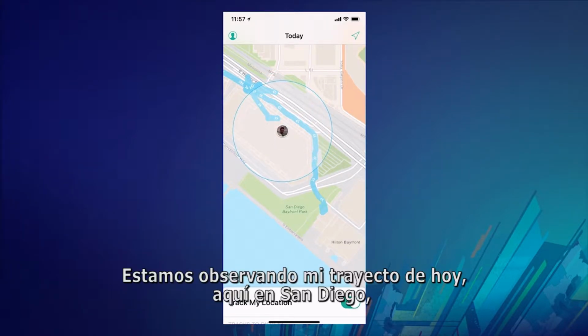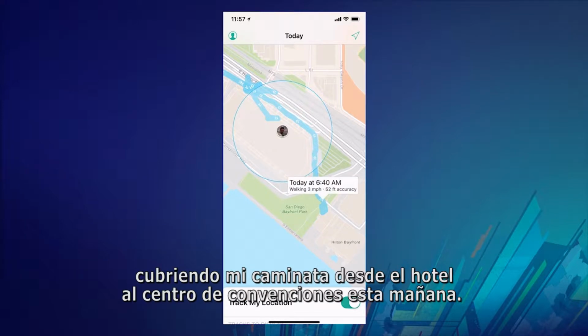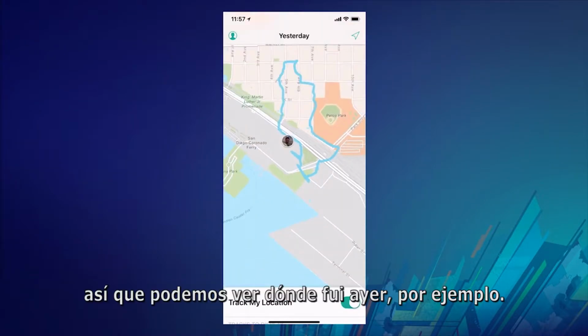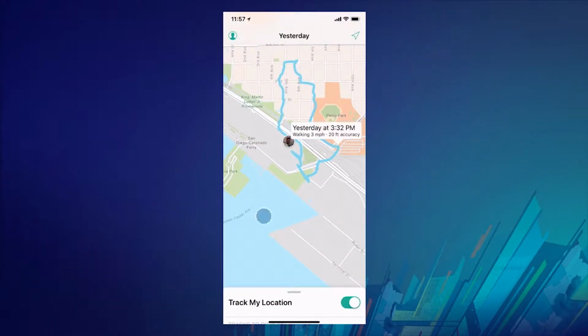We're seeing my tracks for today, here in San Diego, covering my walk from the hotel to the convention center this morning. But we also have access to my tracks for the last 3 days, so we can see where I went yesterday, for example.